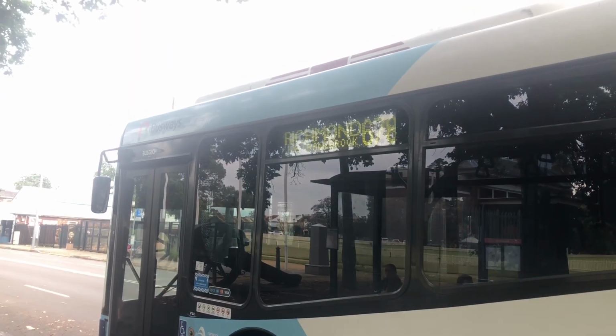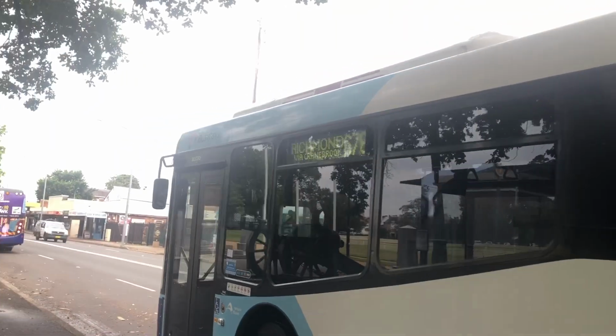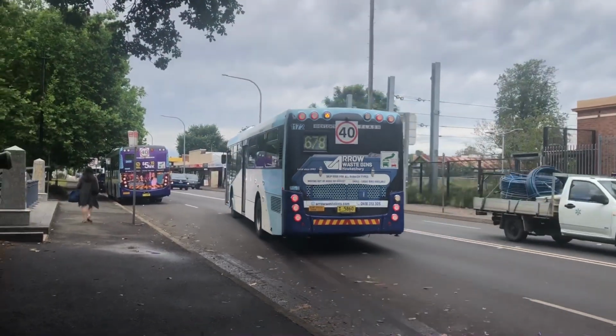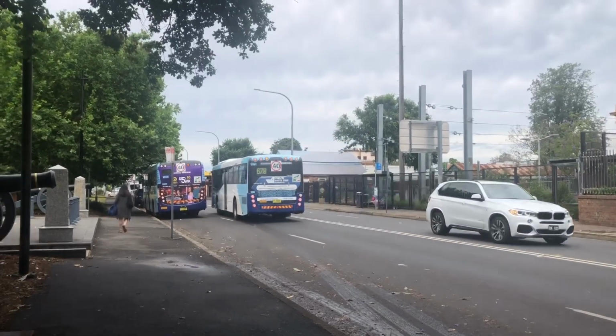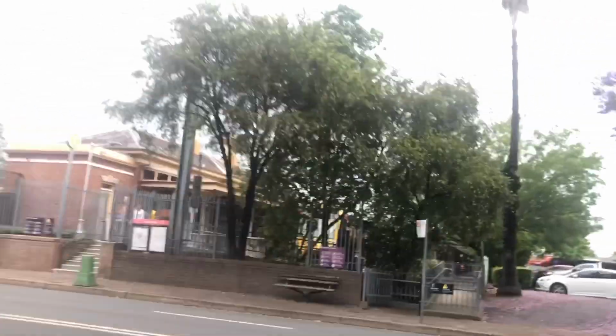There's the destination: Richmond via Castlereagh, via Hobartville, via Cranebrook. There that goes. 5860, 1162, 1172 there. There it goes. And there's the train station right there. Oh, it's a one platform station.